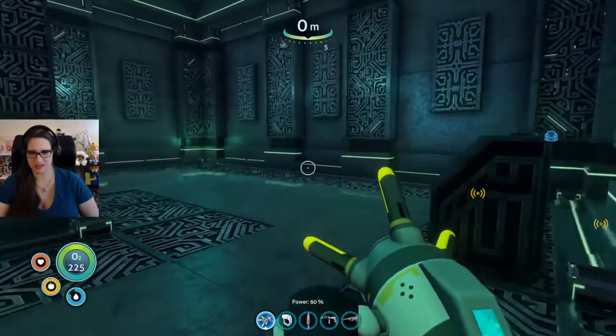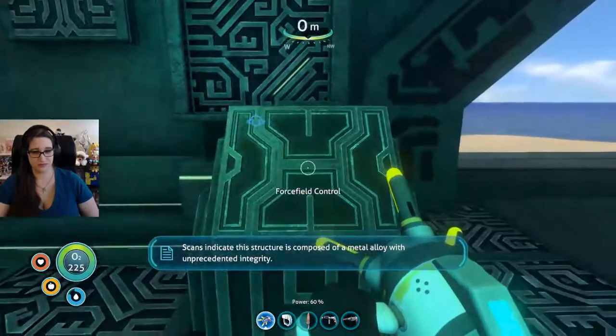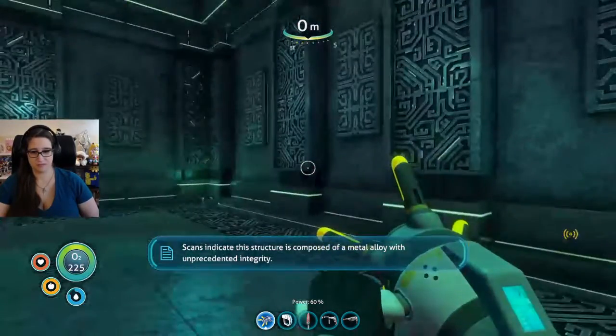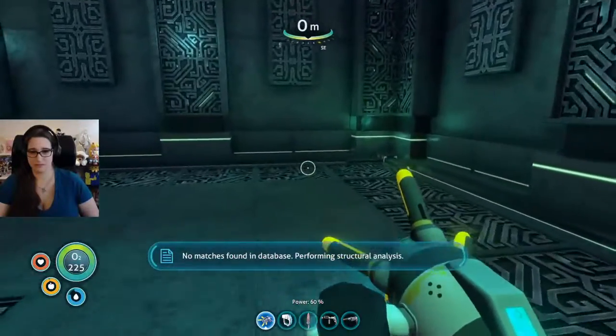Mysterious. Scans indicate this structure is composed of a metal alloy with unprecedented integrity. No match is found in database. Performing structural analysis.